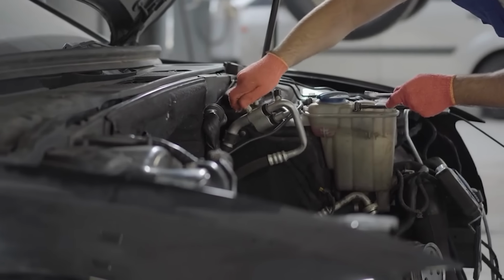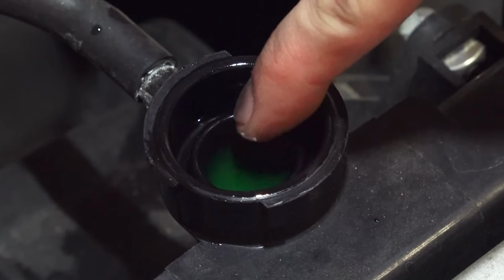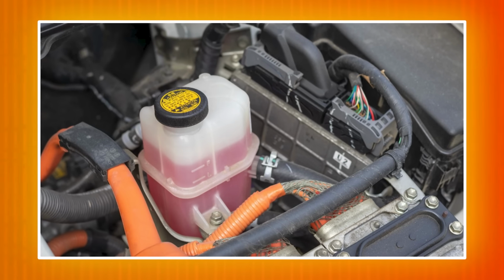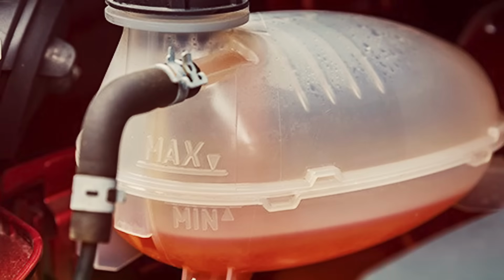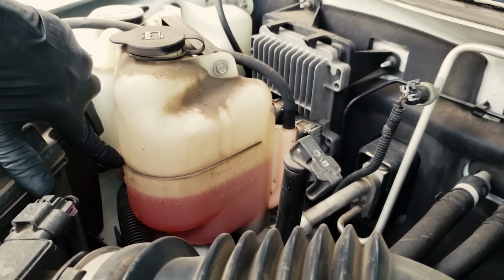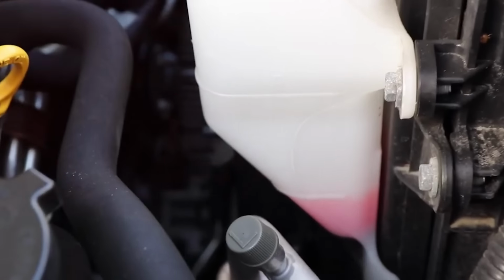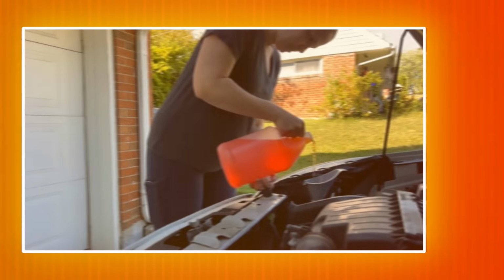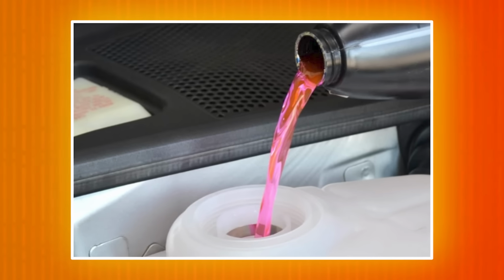I've treated burns in my own shop from people who didn't take that warning seriously. The safe place to check is the plastic reservoir next to the radiator. It has min and max lines. If the coolant sits in between, you're fine. If it's low, top it off, but only with the right Toyota coolant. Red with red, pink with pink.